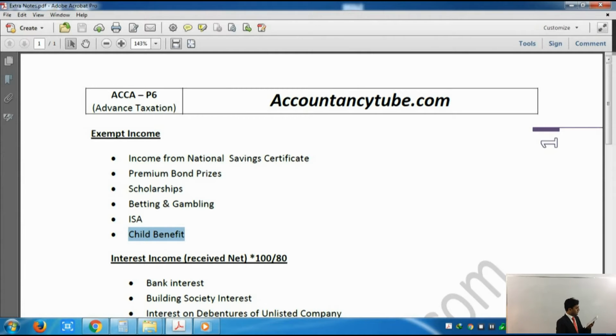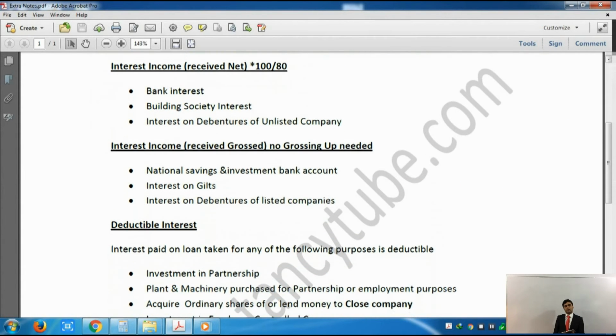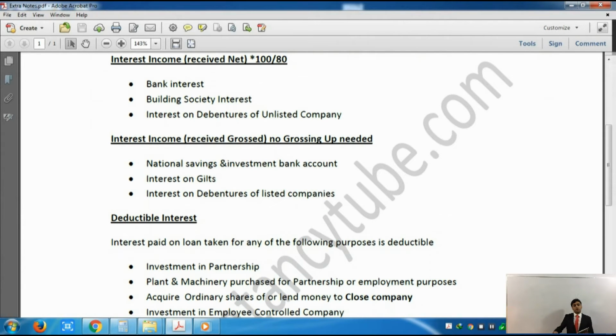Next one is interest income which is received net. If you remember from your previous lecture, I told you that when we receive the income net, we always need to multiply it by 100, divide it by 80, because we have paid 20% tax on that. That's why we need to gross it up. But there could be interest which we have received gross and there is no need to gross it up. So interest could be in two ways. One is which is received net, we need to gross it up, multiply it by 100, divide by 80. Other is which is received gross, no grossing up needed.